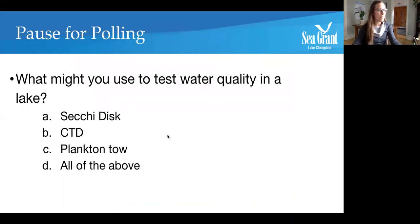And then let's see, I've got a quick polling question. So I want to know what you all know about lake monitoring. So I'm launching the poll right now. And the question is, what might you use to test water quality in the lake? A Secchi disc, a CTD, a plankton tow, or all of the above? Great. And just a reminder, if you don't see the poll, it's okay to toss your answer in the chat box here.